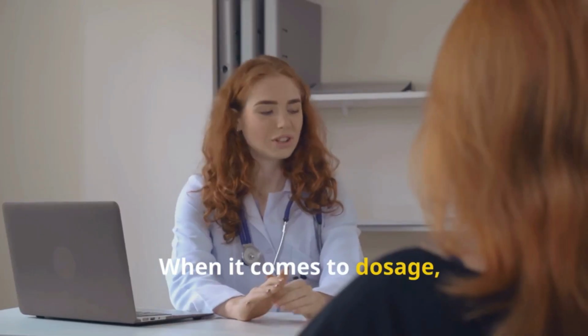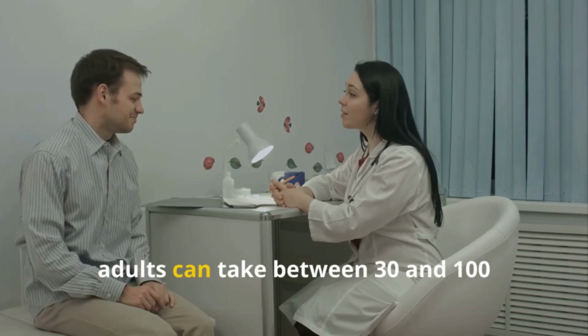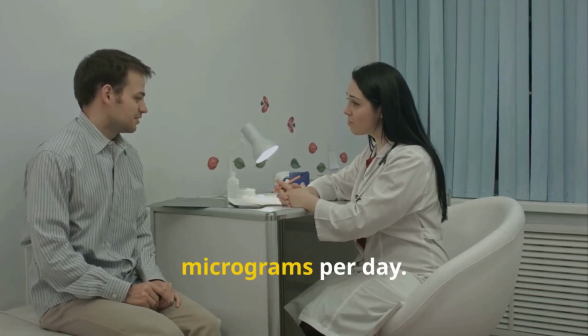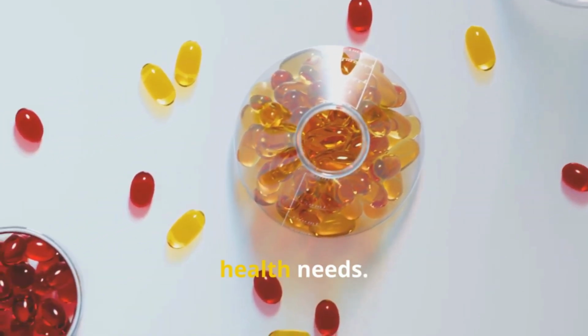When it comes to dosage, it's best to start with what your doctor recommends. Usually, adults can take between 30 and 100 micrograms per day. But remember, the dosage can change depending on your health needs.